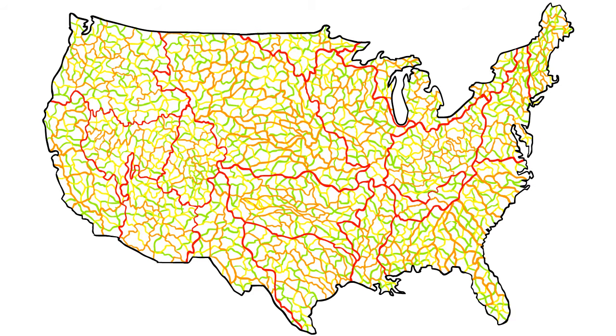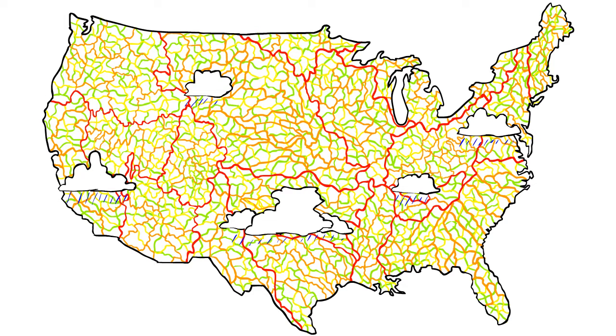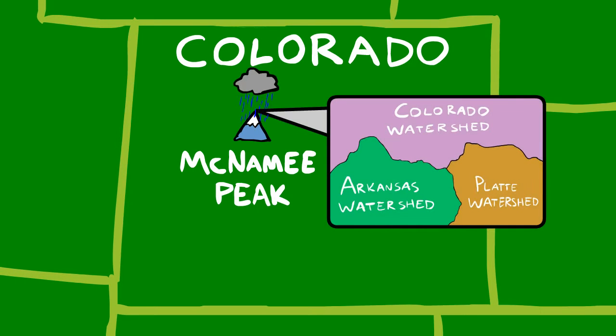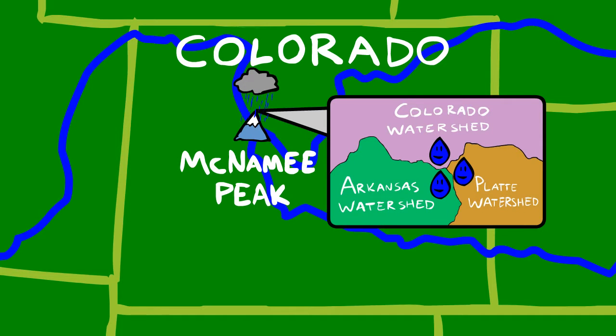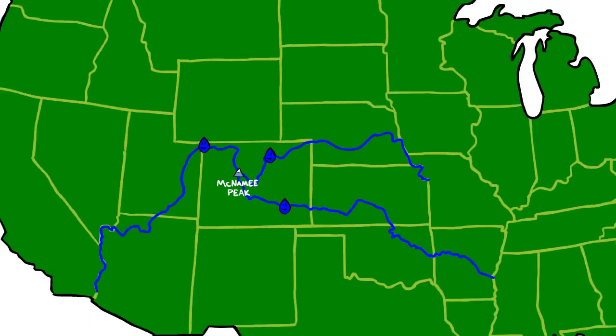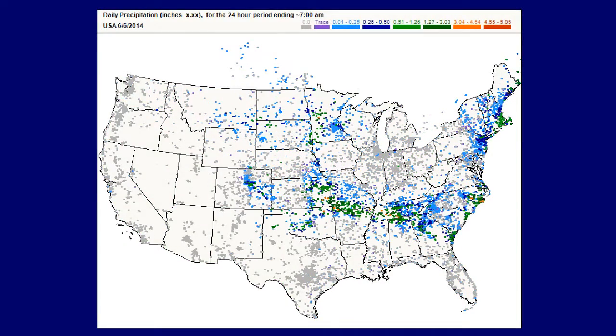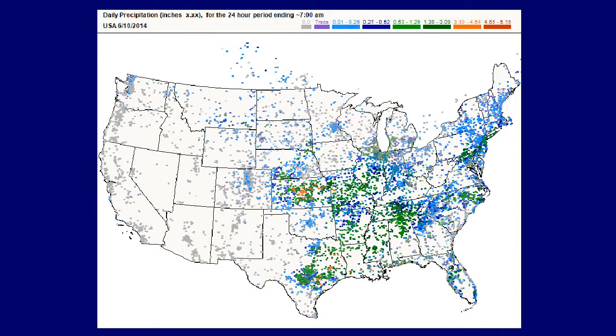Looking at these maps, you can really start to understand why it is so important to know exactly how much precipitation falls in what specific areas. Take McNamee Peak in Colorado, for example. You could have 3 raindrops fall within just a few feet of each other, but end up in completely separate watersheds. Those few feet could end up in differences of hundreds and hundreds of miles. This is why having lots of precipitation measurements over a wide area is so important.